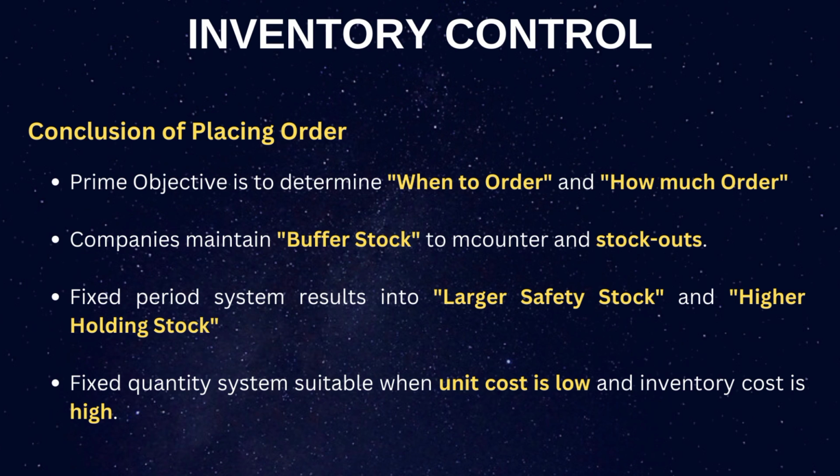Then there is a conclusion on placing orders. The prime objective is to determine when to order and how much to order, which is the overall phenomenon of the inventory control management system. Companies maintain buffer stock to guard against stock outs. It is very important to maintain a buffer stock, a stand-by reserve you can say. The fixed period system results in larger safety stock and higher holding cost. The fixed quantity system is suitable when unit cost is low and inventory cost is high. It depends on the organization. Any organization can follow one of the two models or both.